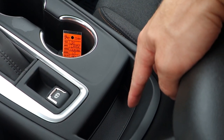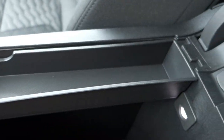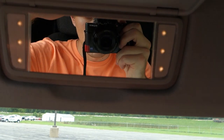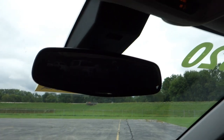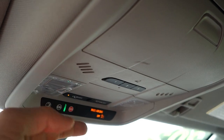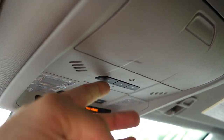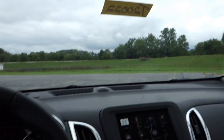Coming back here, we do have a little cubby here, as well as your soft touch armrest, which does have illumination inside for storage. No other ports or anything in there, but it is fairly deep and has this removable tray. Now coming up top here, we do have your illuminated visors, along with your manual dimming rear view mirror. And of course, we do have your OnStar buttons up here, as well as your interior light control, your 3 programmable HomeLink buttons, and of course your sunglass holder, which is padded.